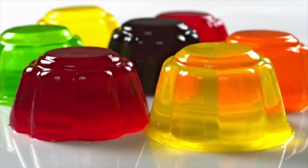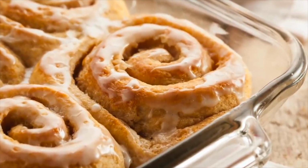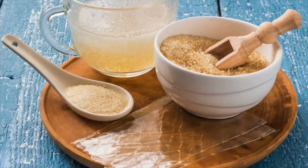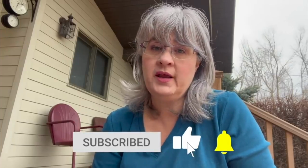So to use gelatin, just unflavored gelatin, or you could use the flavored if you want. You could use orange for cinnamon rolls because that would taste good. Orange frosting cinnamon rolls are really good. You use 1 tablespoon of unflavored gelatin to 1 tablespoon of cold water, mix it, and then add 2 tablespoons of boiling water so that it's thoroughly dissolved and mixed until frothy, and then put it in your goods.